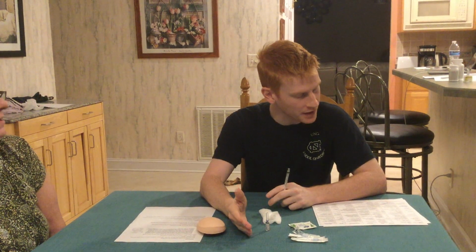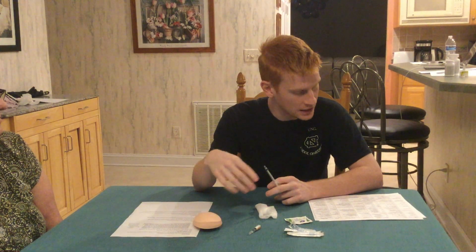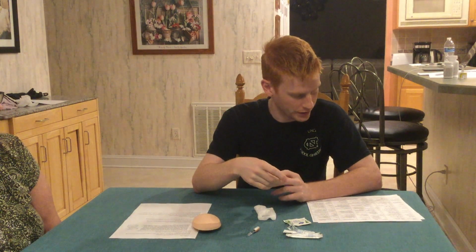Just to make sure we're all on the same page, if your agency carries EpiPens, you are giving 0.3 milligrams to an adult, 0.15 to a kid. But if you are drawing it up in a vial or an ampule, which we'll show you in a second, the dose for an adult is 0.3 to 0.5 milligrams. And for peds, it is 0.01 milligram per kilogram, to a max of the lower end of the adult dose, 0.3 milligrams.